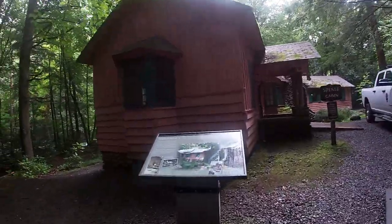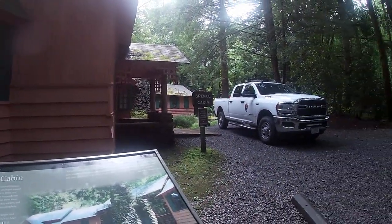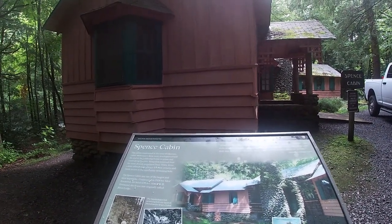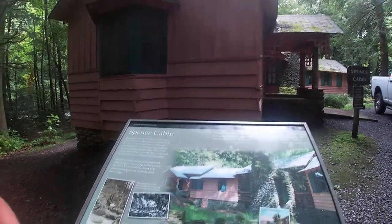Scheduled site visit or reservation. There's a park ranger here though. He might let us in. Park ranger won't let us in. You never know. There's people in there though. See them in the window? Oh, they probably got a thing going. All right, Spence Cabin.